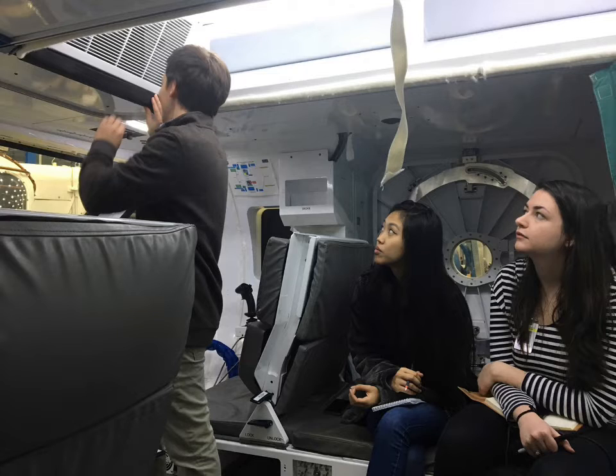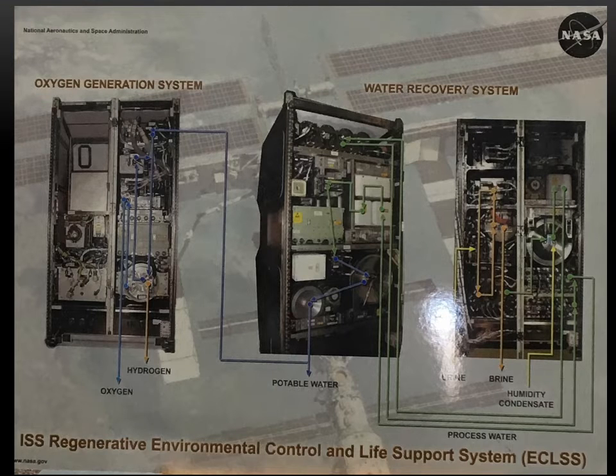You can also see some Velcro dangling from the ceiling there, and currently all things are held in place using Velcro, but what they have found is that the Velcro actually starts to break apart and gets in the air filtration system. So the materials that can be used in space are really limited for a variety of safety reasons. Of course, the emphasis is on keeping people alive.